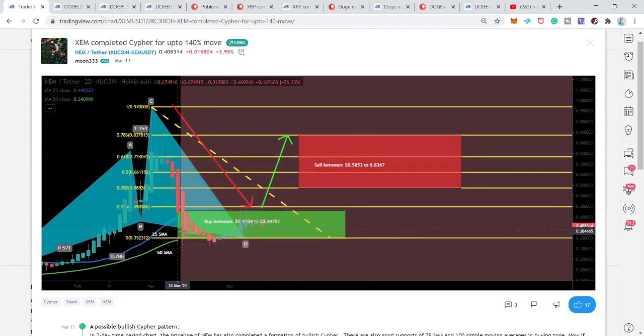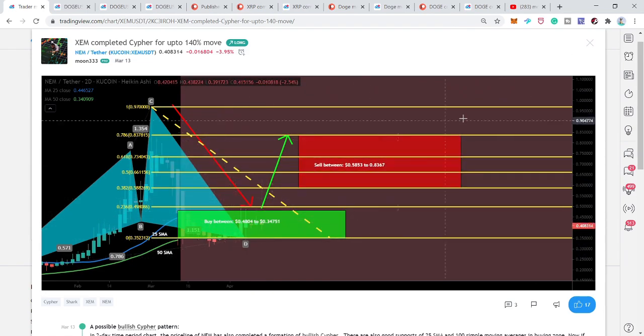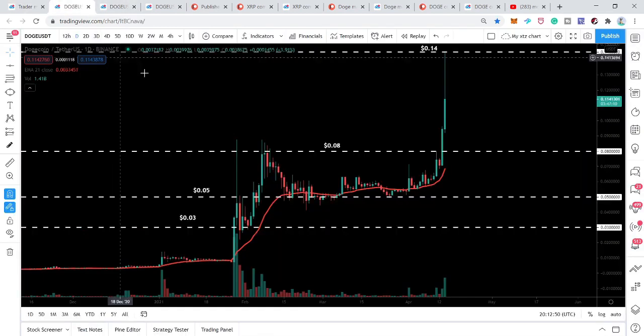that the price line accumulated here in this buying zone of the bullish cipher, and also had a good support of 50 simple moving average as well, and at this time it is gearing up, and it will also do the same like the XRP and like the Dogecoin has done. And we have a very long accumulation in this buying zone here, and this is also our stop loss as well. Now move back to the Dogecoin chart.